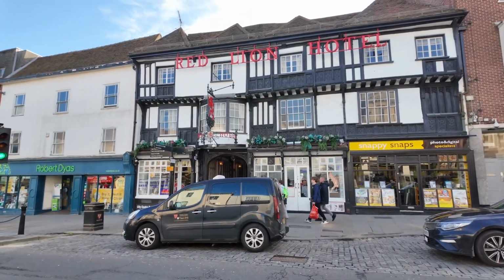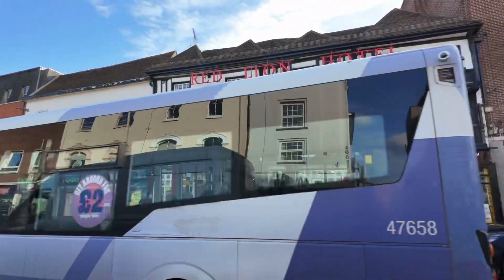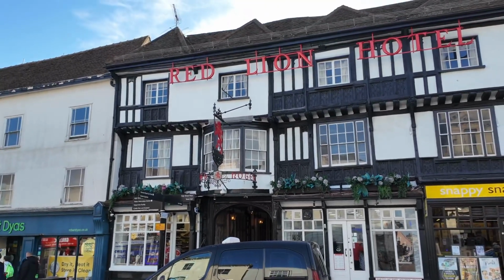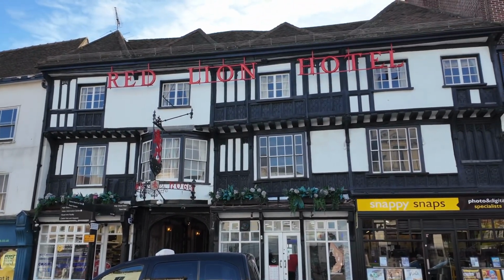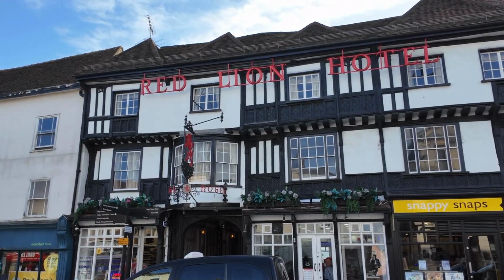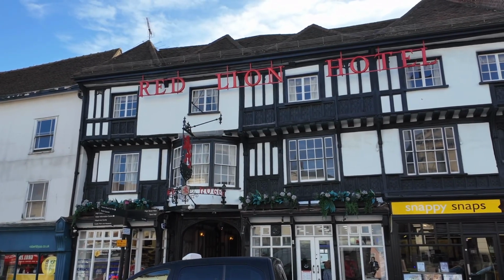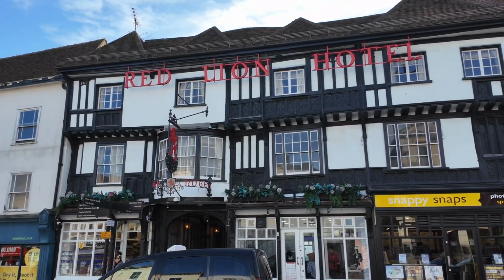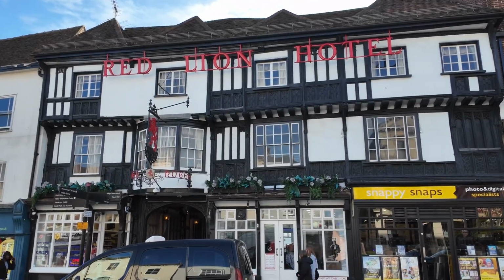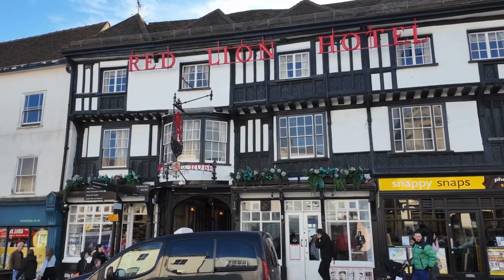The George, or sorry, let me say that again. Before I said George, my eyes are going, even though I've got my glasses on. It's actually known as the Red Lion Hotel, and it's a popular historic inn. It was built in 1481, and it was one of the first inns in Colchester where people could stop with their coaches in Britain. And the front facade of the building has beautifully carved timber beams, which you can see there. We're just going to have a quick look inside, because there's a bit of an entrance there. So let's have a look inside.